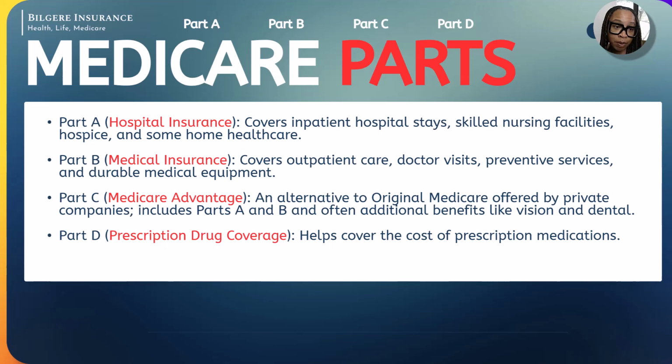So just like building a house, Part A is our hospital insurance. It covers inpatient hospital stays, skilled nursing facilities, hospice, and some home health care. Part B, just working on building that house, is medical insurance. It covers outpatient care, doctor's visits, preventative services, and durable medical equipment. And then let's jump to Part D, then we'll go back to Part C. Part D is prescription drug coverage, which covers the cost of your prescriptions. And then, like I mentioned, Part C is the Medicare Advantage, which is an alternative to your original Medicare, and it combines all of these parts.